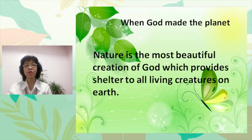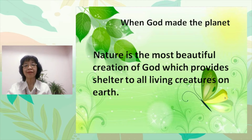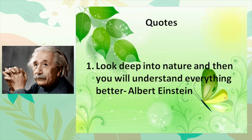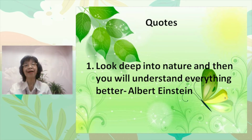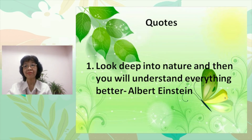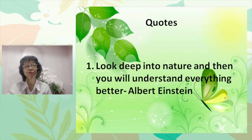Creation provides shelter to all living creatures on earth. Let us consider the quotes given by well-known people. For instance, Albert Einstein says, "Look deep into nature, and then you will understand everything better." Nice indeed. Just looking at nature, understanding everything better could be. We can try it.